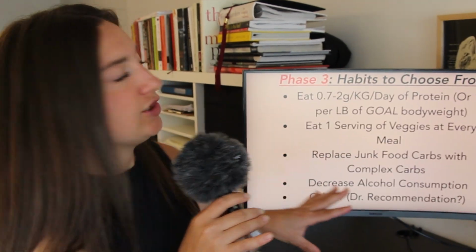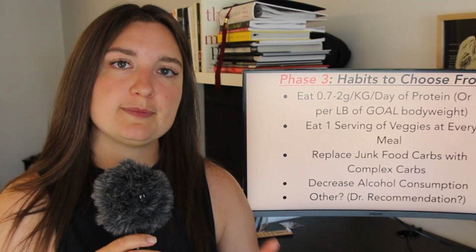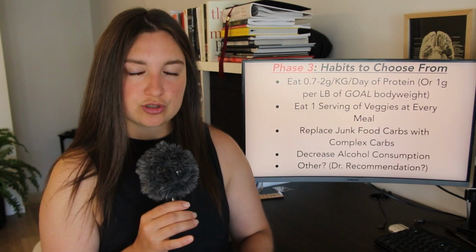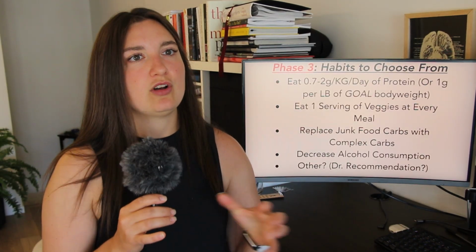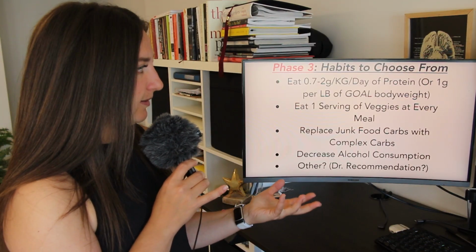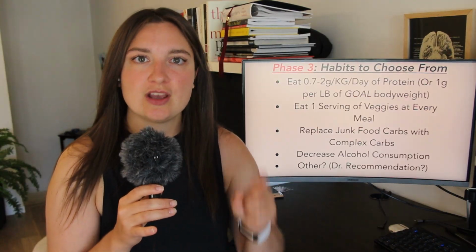If you want, you can go through each one and rate it on a scale of 1 to 10, with 1 being very easy to implement and 10 being hard to implement. Choose the one that is the lowest score. For example, if eating more protein is a 2 and lowering alcohol is a 7, choose the protein habit as the one you will start with because it's easier. Once you pick your habit, listen to the guidelines I have for each one, which I will go through right now.